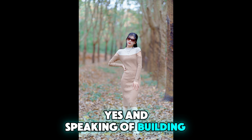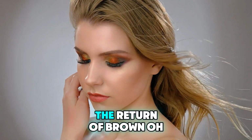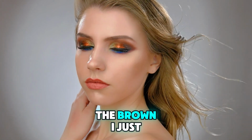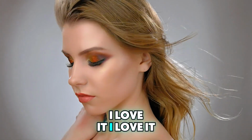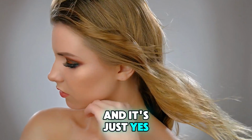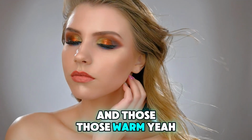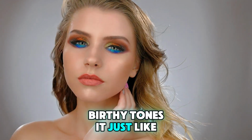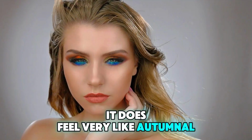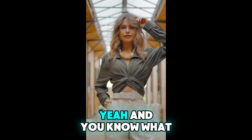And speaking of building blocks, I personally was smitten with the return of brown. Oh, the brown. I love it. It just feels so rich and cozy, and very right for this time of year. And those warm, earthy tones. It does feel very autumnal. It almost feels like bringing the outdoors in.